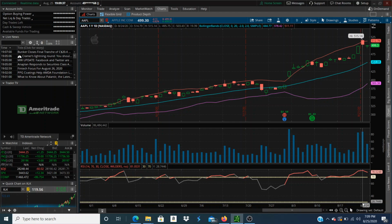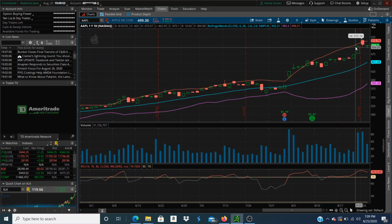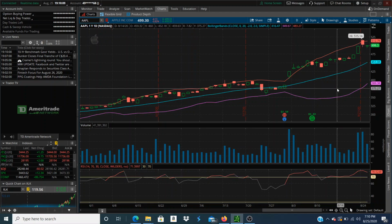For instance, earnings. When the earnings come out, if Apple makes killer earnings, then you can kind of forget about these types of indicators. If Apple was selling at $499 and today was the earnings, and they came out with killer earnings and killer guidance, then it's going to shoot up much more than this upper limit of the Bollinger Band. Same thing with the RSI.